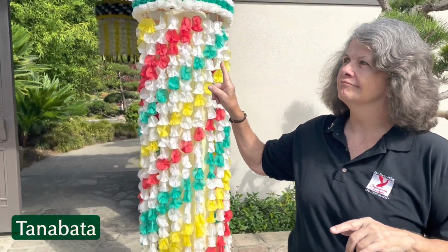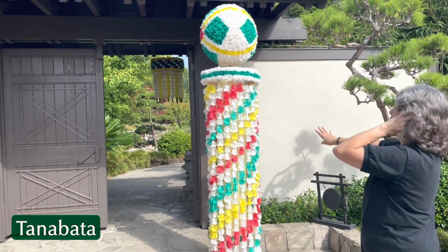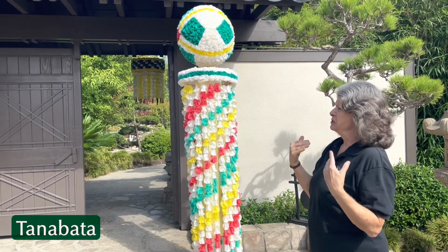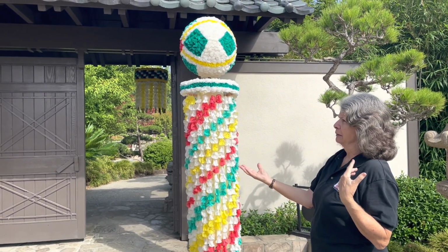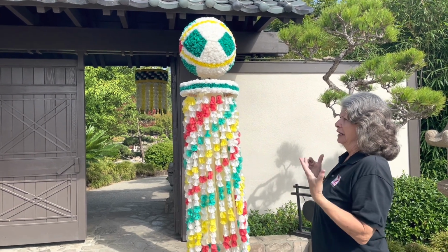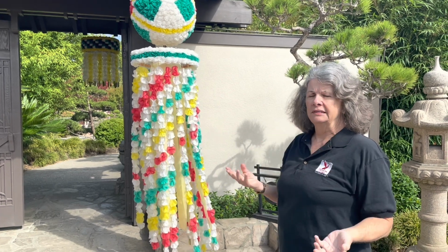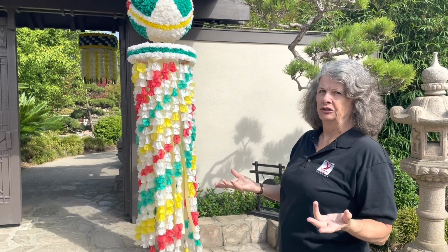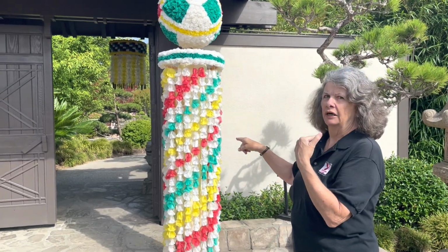And then we're going to take a look at our gate. These very colorful pieces are temporary. They're part of a display. We're going to call it Tanabata. It's a July celebration, and later on we'll talk about the different seasonal celebrations that come from the Japanese culture. So let's go through the gate and see what's on the other side.